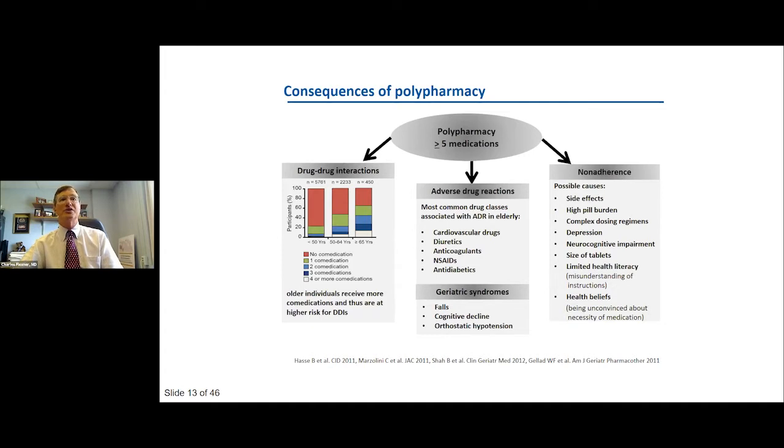Finally, as polypharmacy increases and becomes more complicated, there's an increased risk of non-adherence. And that's not necessarily the patient not taking the medications they were prescribed, but over-adherence, that is taking extra doses of a drug because the patient has failed to keep track of the number of doses taken per day. That can be an especially problematic consequence of polypharmacy in the elderly, and that's especially true in individuals who have any form of neurocognitive impairment.